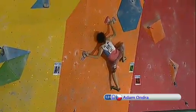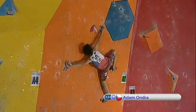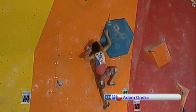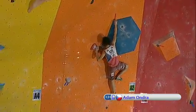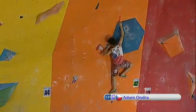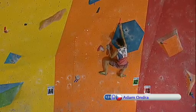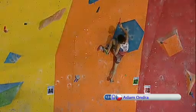Won't be surprised if we see a quick send of this climb from Adam. Look at that, progressing at left hand start hold, right down. Easily getting to the bonus. Looking very comfortable, dancing up this wall. He's a bigger guy. He's going to get that foot right up there. He's done it with ease.